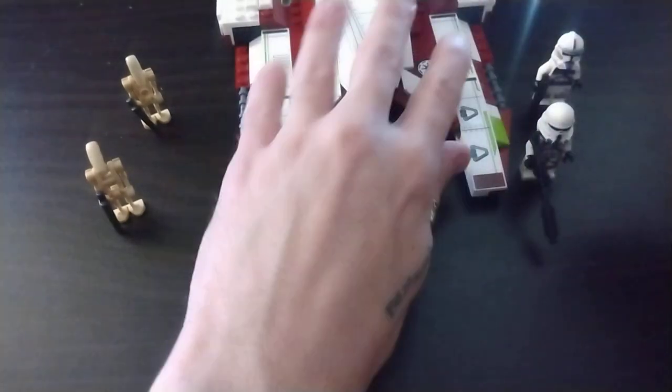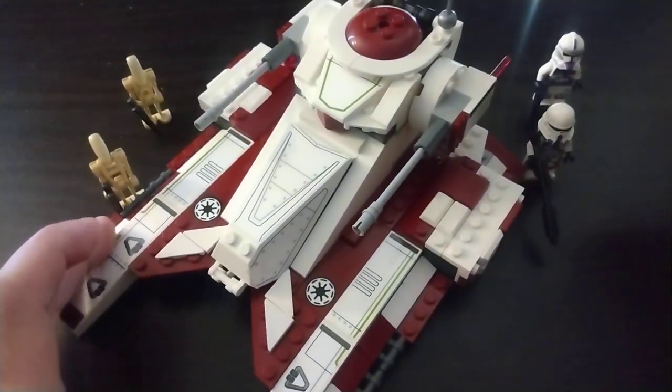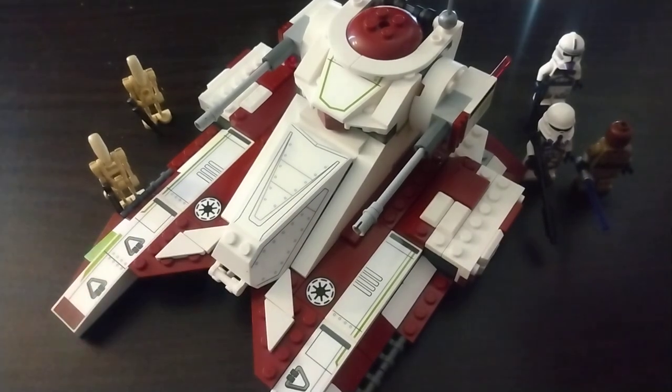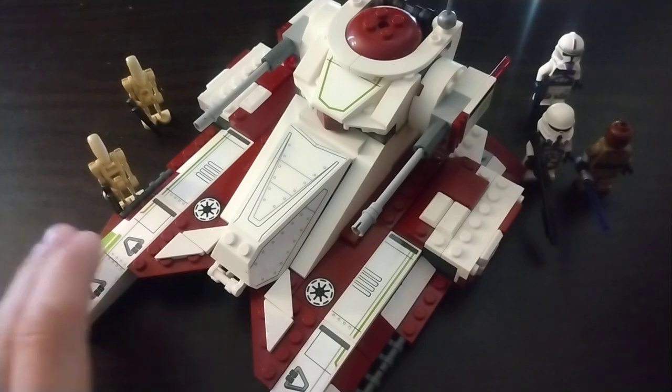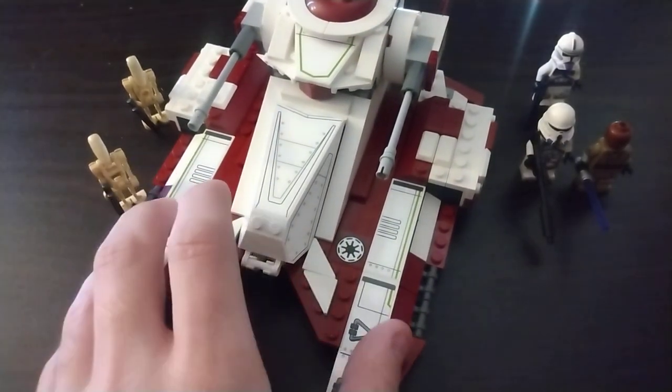So this, yeah, absolutely fantastic set. I would say absolutely worth $40 because I would, like I said, pay $40 for just those four minifigs. Plus you get two battle droids. Plus you get this tank! So, they're purple. I mean, come on. Who doesn't love purple?